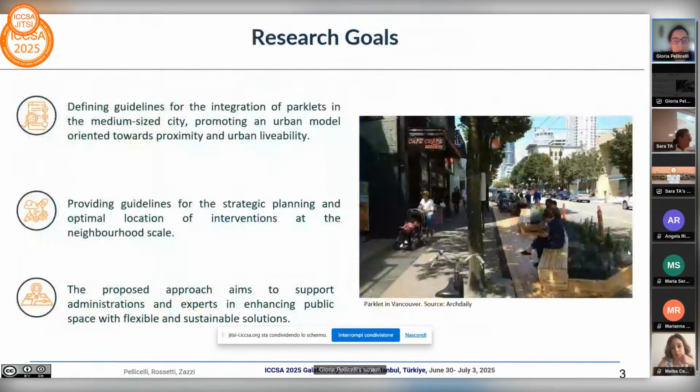This paper is based on my study presented in the paper last year, which defined a cognitive framework to specify criteria for identifying priority intervention areas through a protocol applied to the Oltretorrente neighborhood in the city of Parma in Italy. The current research revisits the case study of the same neighborhood and aims at defining planning guidelines for installing parklets within neighborhoods in medium-sized cities. This approach would make it easier for associations, citizens and potentially the administration to choose the best location for the intervention.